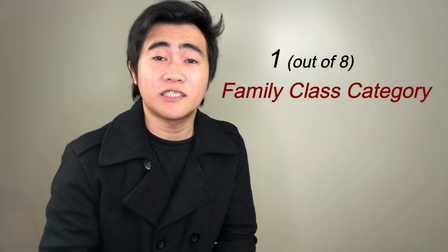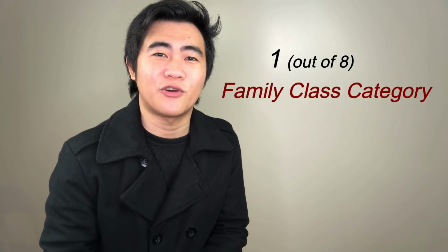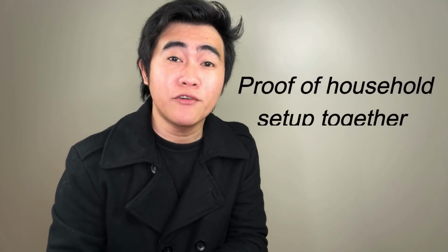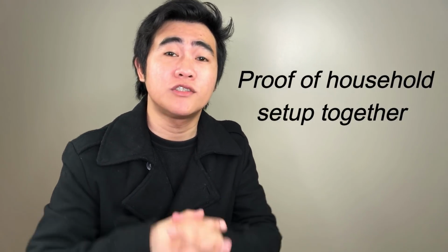The first one is through the family class category. So if you guys are married to a Canadian citizen or a permanent resident who is 18 years of age, then you can come to Canada through a spouse visa. Just remember guys that there are certain conditions you need to meet in order to be eligible under this type of visa. The first one is that you and your spouse must have lived together for 12 months continuously. And the second one is you must provide proof that you have set up a household together.